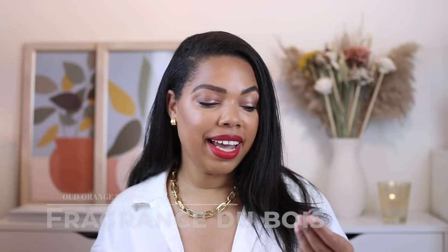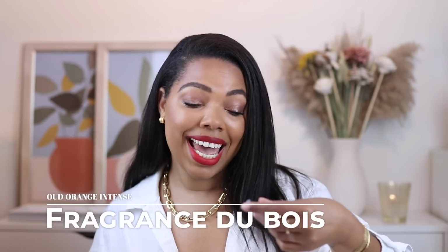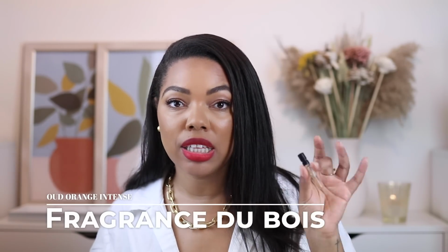Oh, so good. Next one that I have here is Oud Orange Intense, and I have heard a ton of people really loving this particular one. So I'm going to go ahead and spray that. So far, they are working out beautifully, absolutely beautifully. Oh, this has a very unique quality to it. It's still giving me a fruity floral tone, just like the first one we tried. I got this minty vibe in the beginning, but it's kind of going away. So I'm going to spray that again.